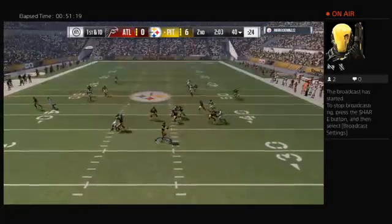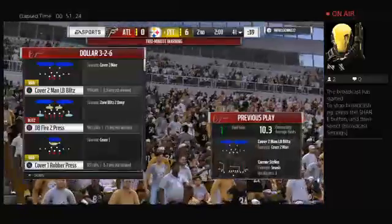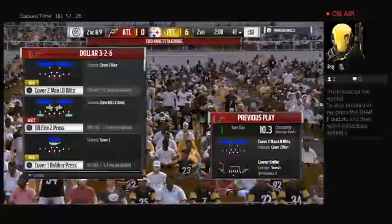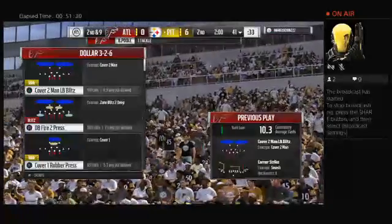This time, Roethlisberger will throw. And it's caught over the middle by the tight end, Green. 2 minutes to play here in the 1st half. Back to Heinz Field after this.